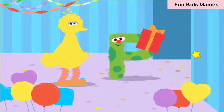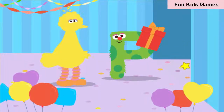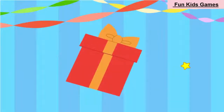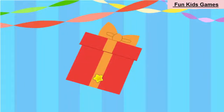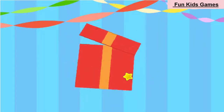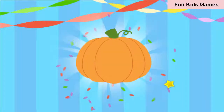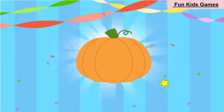Hey, Bird. It looks like they brought a gift. Oh, a gift! Click the gift to open it. Almost there. Keep clicking. Look, it's a pumpkin. Great gift, letter P.